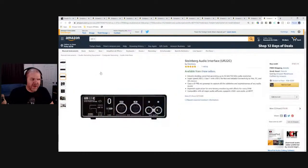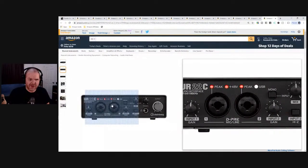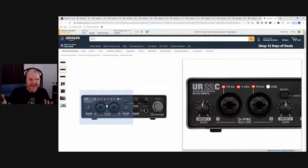So I've owned the UR12 for a very long time. You can't see the box behind me, but I have the box behind me there. And I've recently upgraded to this one. I was going to buy the UR22 Mark II, which is also available, and I also have it in my gear guide if you wanted to check that out. But the UR22C came out and I thought, yep, that's what I want, because the only difference really is that it actually is a USB 3.1 connection as opposed to USB 2.